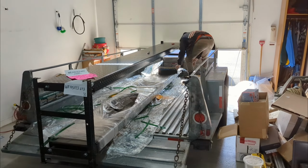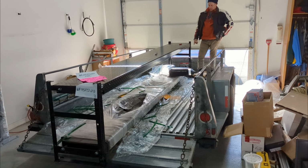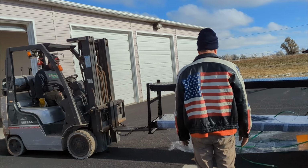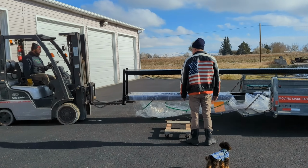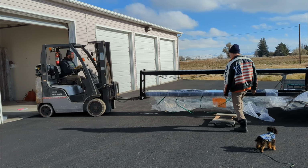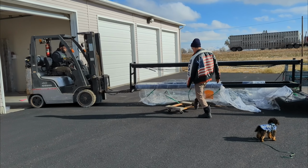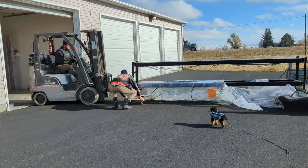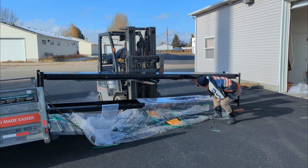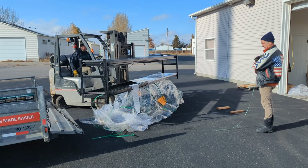Oh, we almost have all the parts off the lift unloaded. One more piece, two more pieces, right? The last piece we need the forklift to get off. Here we go. Our neighbor Eric is helping us with his forklift. Now, should we lower it on one of these? It's too wide to go in the garage door.